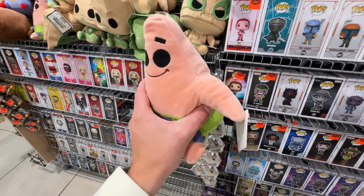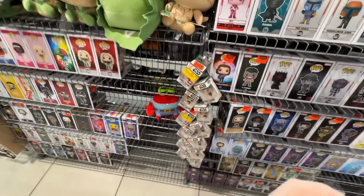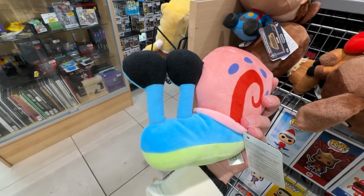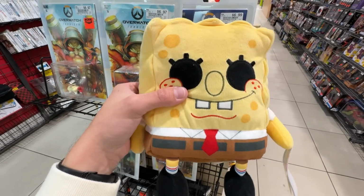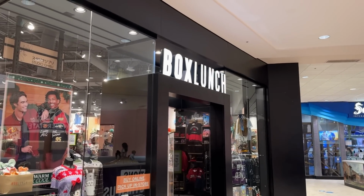But they had some of the new SpongeBob Funko plush. They wanted $16.99 for it. I'll have to see if I can get it cheaper at any other stores, but I definitely want to get, you know, a majority of these, if not all of them. You got Mr. Krabs, Patrick was back there, the really scary looking Gary right there with the black eyes, and I guess they all have black eyes, but there's SpongeBob for you. So eventually I'll have to pick up that set for sure over at Box Lunch, guys.